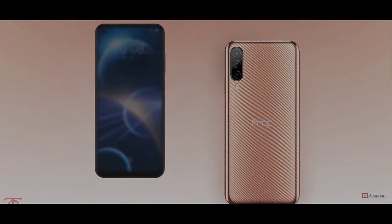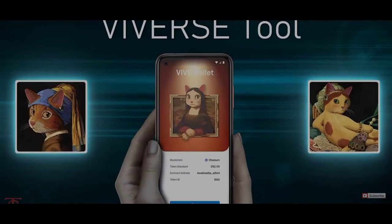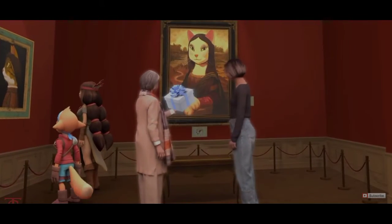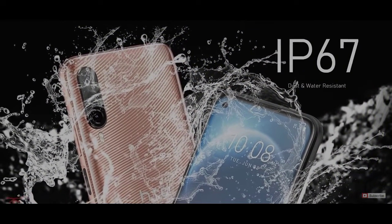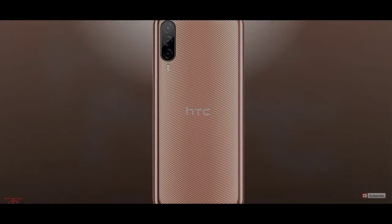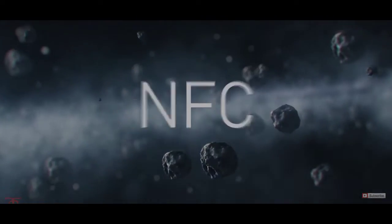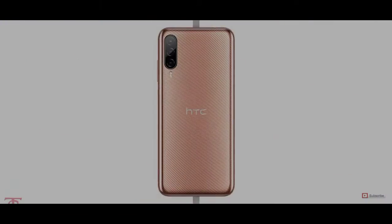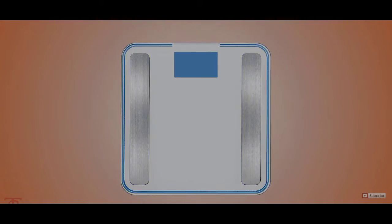Additionally, the smartphone features a side-mounted fingerprint sensor for authentication, and it comes with new Viverse tool that helps to manage personal digital asset and NFT collections, and it is also IP67 certified for dust and water resistance. The connectivity options on the phone include 5G, dual-band Wi-Fi, Bluetooth 5.1, GPS, NFC, and a Type-C charging port. The physical dimensions of the smartphone measure 166.3 by 76.9 by 9.4mm, and it weighs around 205.5 grams.